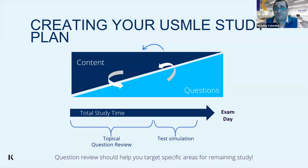So when you're creating a study plan with Kaplan, it's going to be this balance of content and questions, building your foundation subject by subject, always doing questions to assess yourself, make sure you're retaining the information, but in the beginning, more topical questions. As you progress your way through, more and more test simulation, getting ready for exam day.